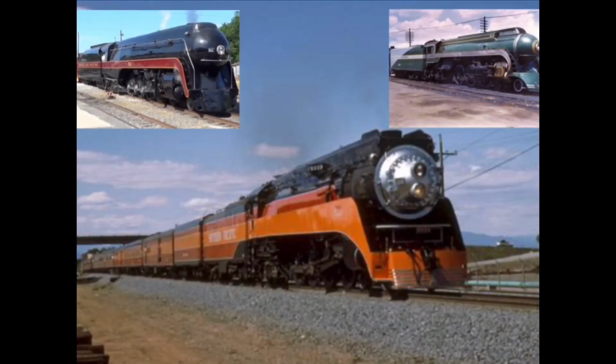Well, I hope you enjoyed this locomotive comparison. It was the best I can do. I tried my best. And by the way, I was inspired to do this by 844 Steam Train, who did his own, kind of similar to what I do now. But yeah, this was a good comparison.